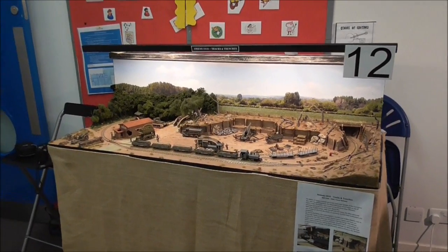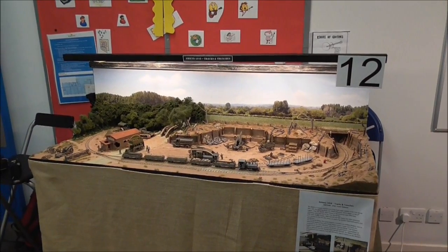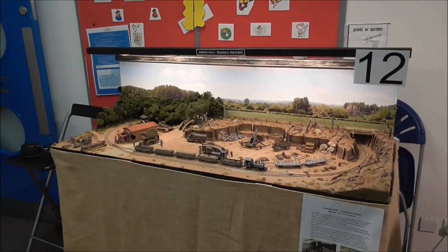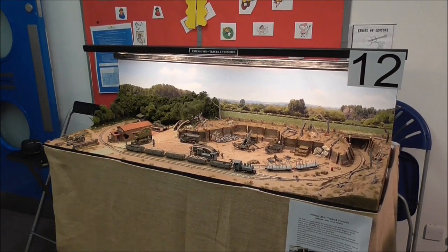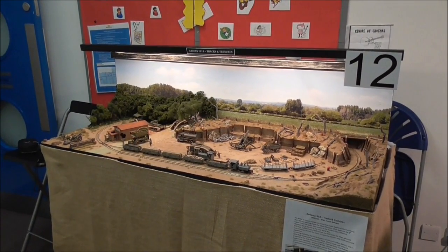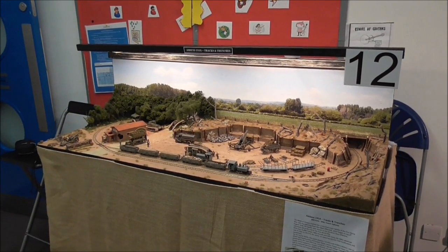So there we go, an end of a very successful day. There was a lot of interest in the layout. Sorry I didn't get around to getting much more footage of the layout itself running. There were just so many people asking questions about it, and really it was just a learning curve figuring out how the layout actually runs and performs. But on the whole, it ran really, really well.